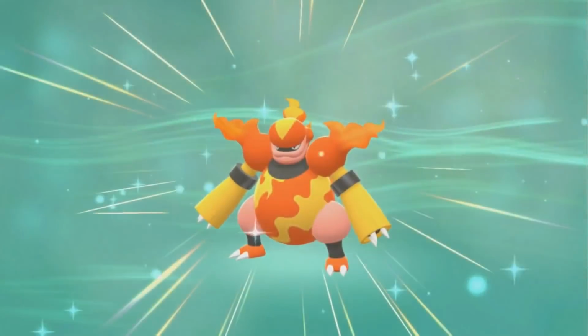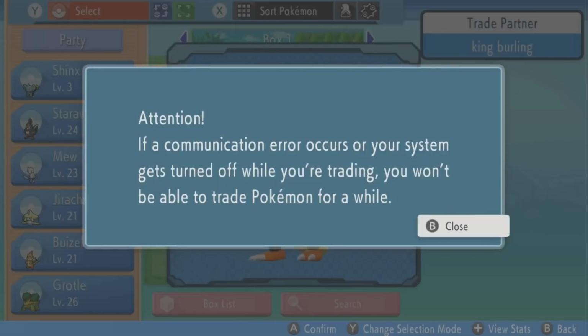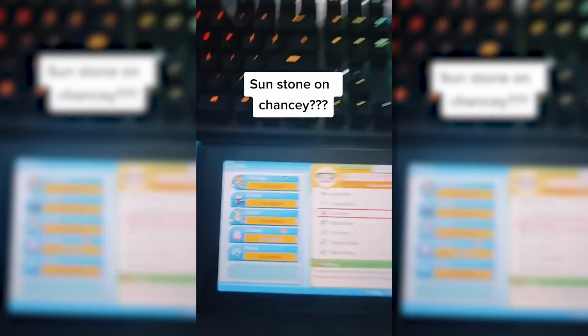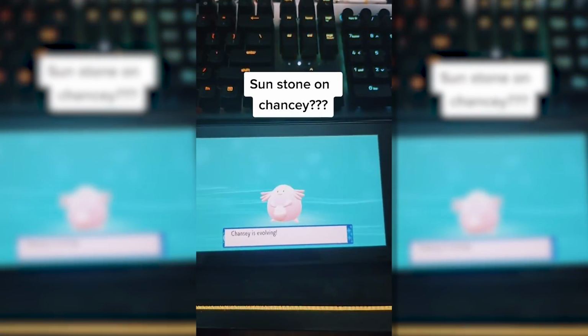This would obviously be extremely useful for the trade Pokemon in particular, because in Pokemon Diamond and Pearl there are a lot of them. A lot of the Sinnoh Evolution Pokemon like Rhyperior and Magmortar and Electivire are all trade evolved Pokemon. So being able to use the Sunstone to evolve them instead would be really handy.